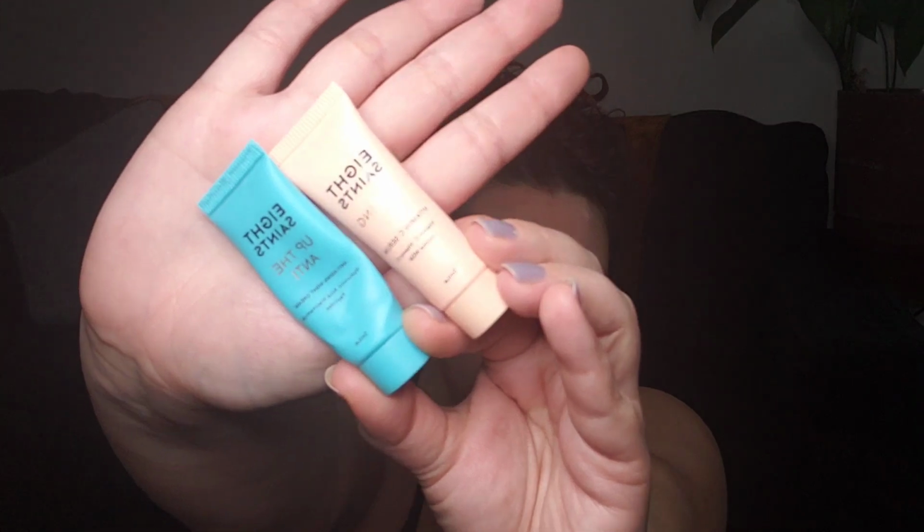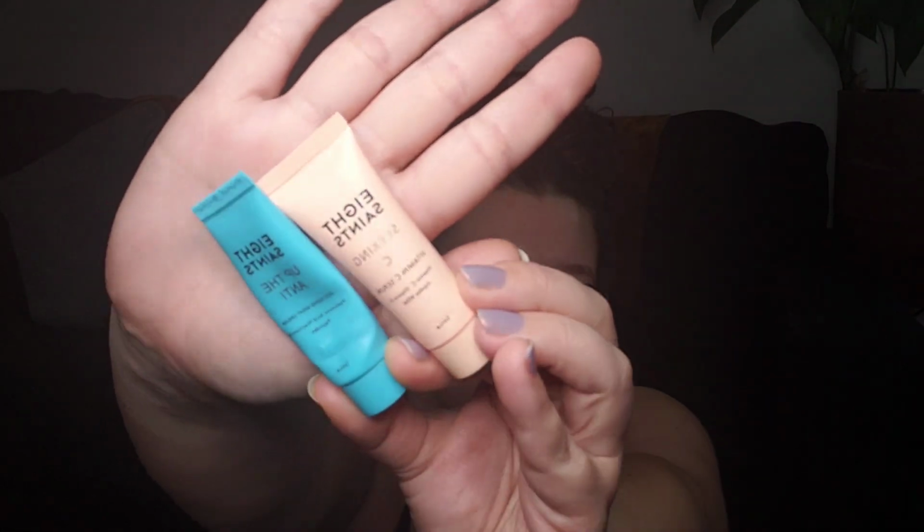I used the Seeking C Vitamin C Serum as well as the Up the Ante Anti-Aging Night Cream that has the hyaluronic acid and niacinamide as well as peptides. A lot of their products smell like orange at first and then kind of go into a cocoa-y, chocolatey smell. It's very interesting. But yeah, I did finish these 2 sample products from my Discovery set.